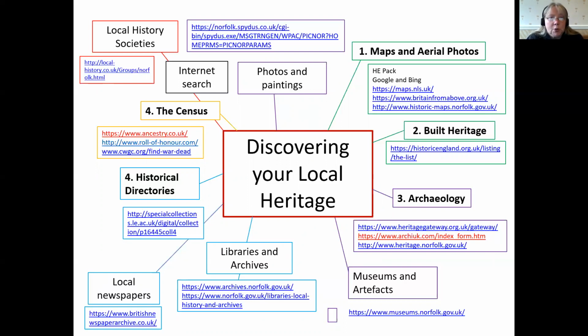So anything in blue is freely available. The red ones usually require a subscription, although certainly your local library will have, if not Ancestry, an equivalent. It has possibly Find My Past. So you can research the census in the local libraries without subscribing.